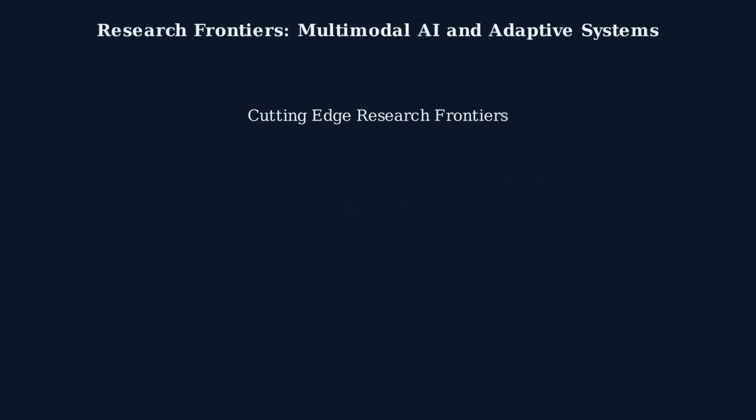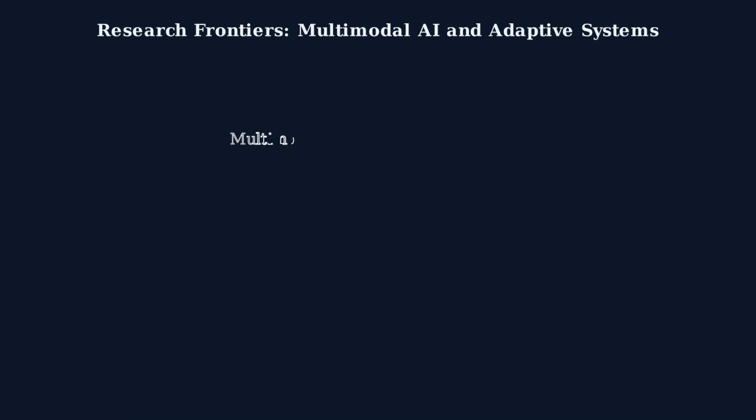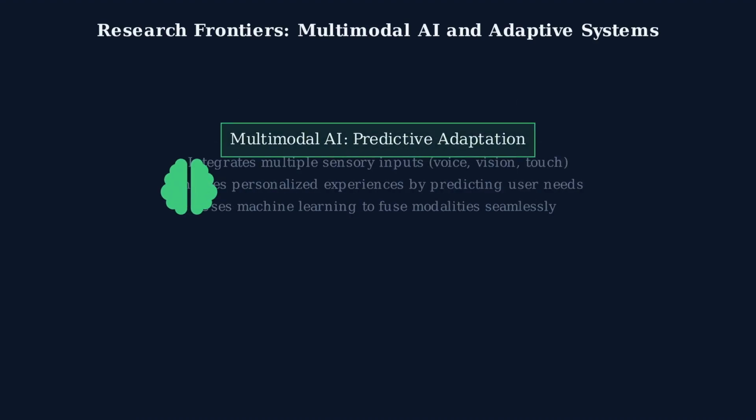At the forefront of multimodal interaction research, we're seeing groundbreaking advancements that blur the lines between humans and computers. Multimodal AI systems are revolutionizing how we interact by processing multiple sensory inputs simultaneously, enabling predictive adaptation that anticipates user needs before they arise. Multimodal AI integrates diverse inputs like voice, vision, and touch through advanced machine learning algorithms.